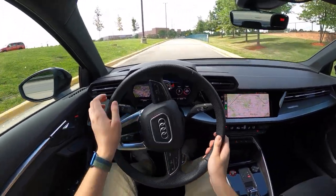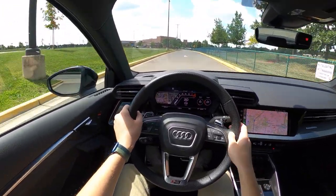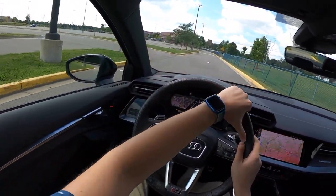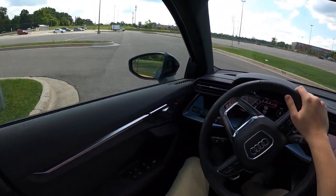Oof, hear that? See, now in my mind, I've just bent a wheel, but it was probably just a very minor pothole.